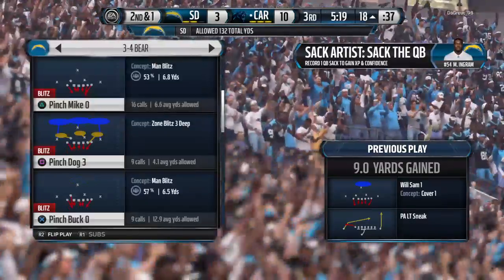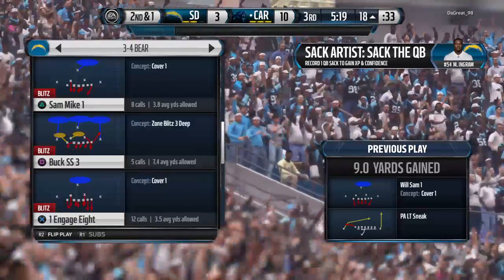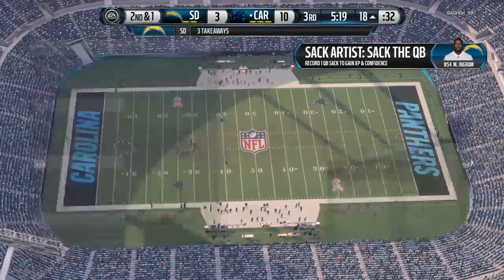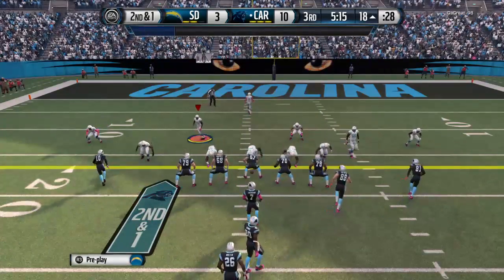The Panthers coaching staff has been smart today. They are keeping everybody off balance, even me. I thought for sure they would run the football, but no, they come out on first down, they throw it, and they pick up solid yards. Good job by them.